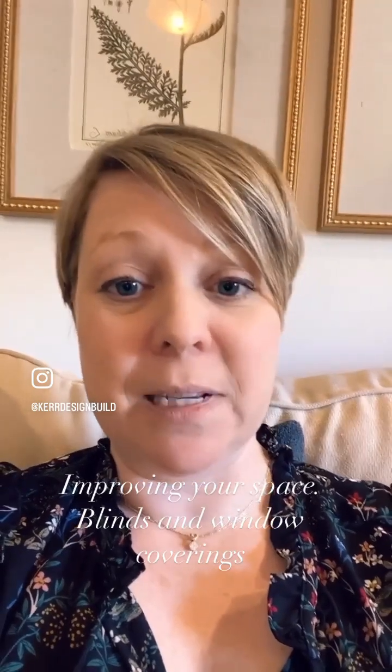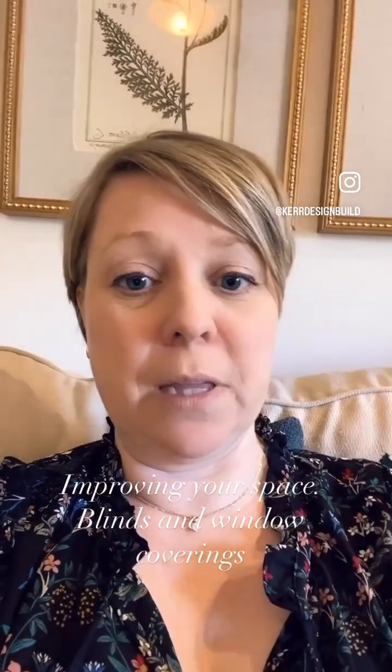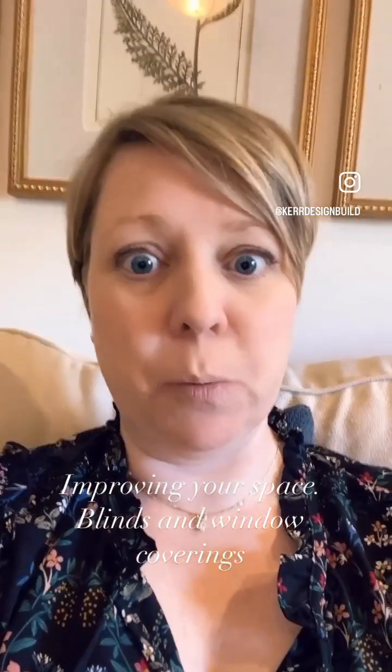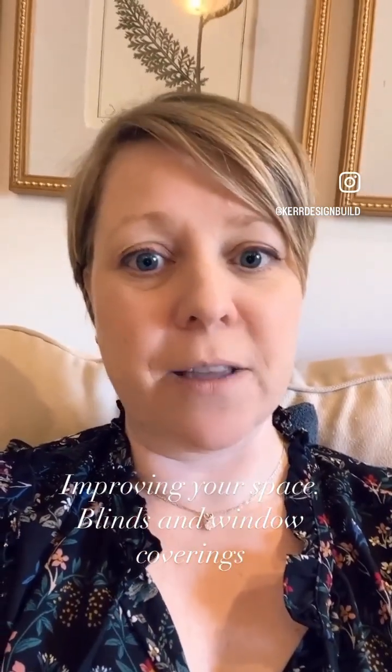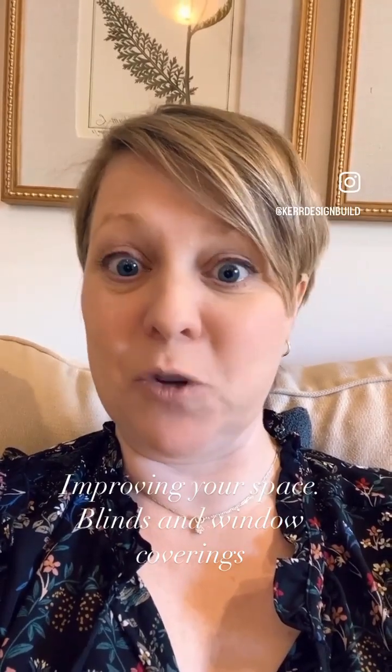I love also thinking about how that's going to read from the outside of your house. So sometimes I see these houses that have blinds that are really horizontal in nature, and it just is so busy to me, and I just want you to think about how that's going to read from the outside of your house as well. I also really love a natural fiber, so bringing in a rattan blind, it brings so much texture to your space.